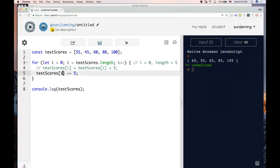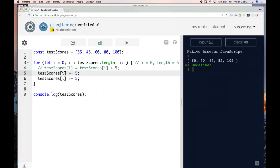And so essentially we're going to say, I'm going to copy this. I'm going to walk through this as though we're seeing this happen in real time. Essentially, we're going to have testScores at index 0. So it's going to go grab the first item. And then we're going to say, all right, plus equal 5. So add 5 to it, increase it at that location. And so it's going to add 5 to it.